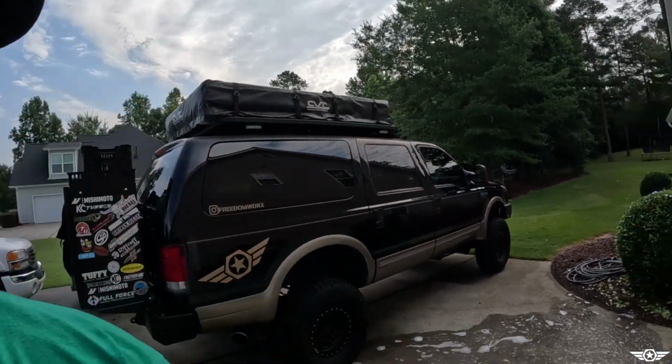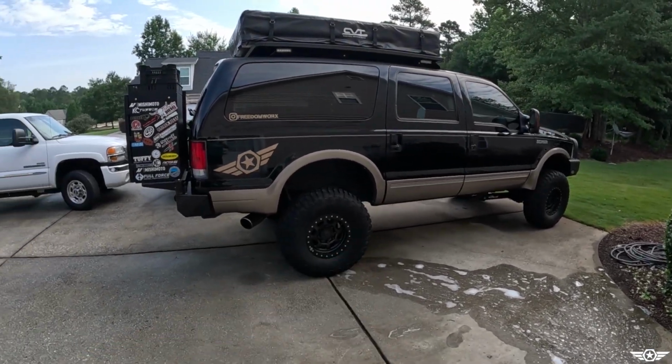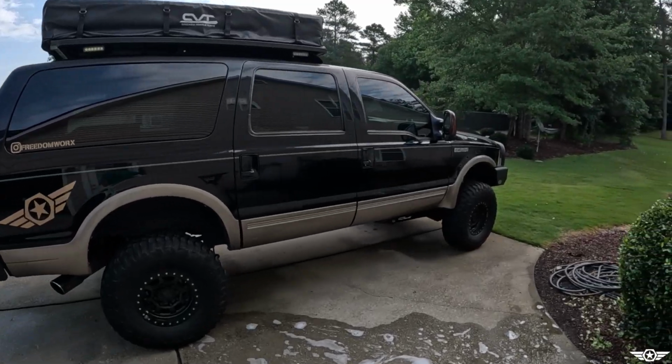Finally, trip prep is complete. I got it shined up, oiled up, greased up, aired up, stickered up. Really nothing else for me to do except pack a bag, pack a cooler, and hit the road. Stay tuned.